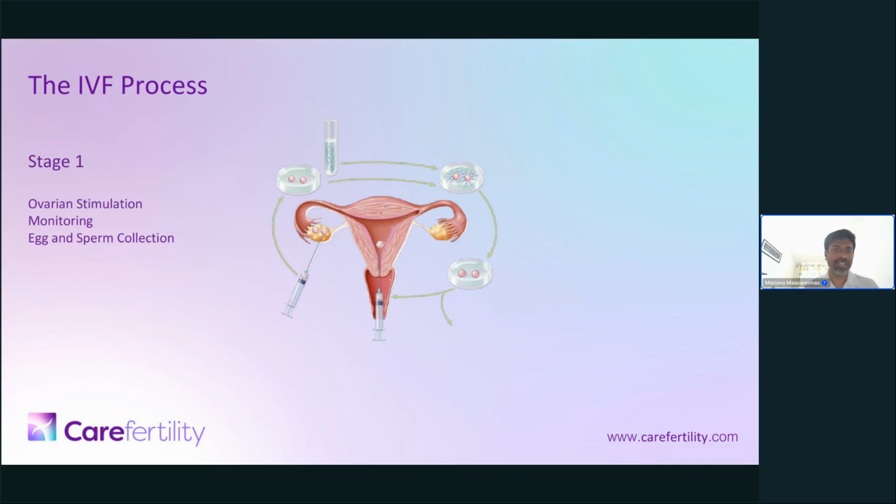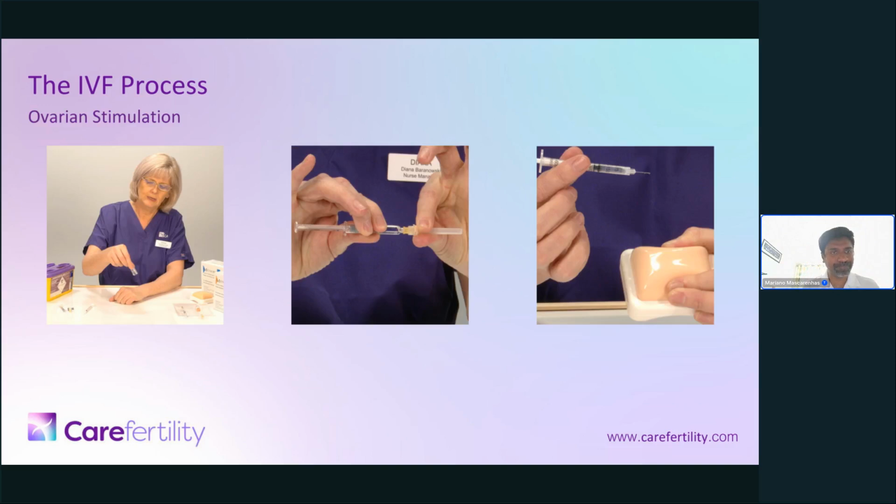Now, in a natural menstrual cycle, if someone has regular cycles, a person will normally produce 1 egg a month. Sometimes, very rarely, you can have 2 eggs or more, which is why you can sometimes have non-identical twins in a natural conception, but generally it's 1 egg being released.